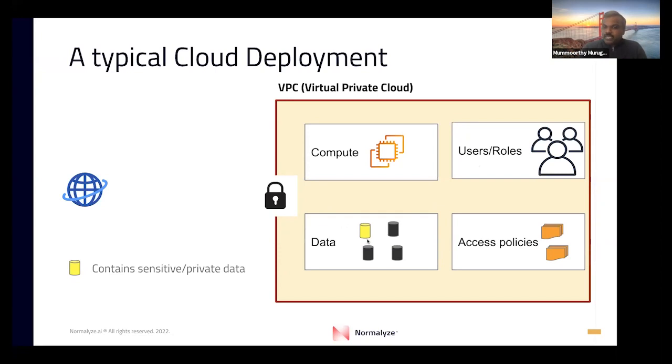In our example, let's assume that one data set here contains sensitive data. What I mean by sensitive data could be PII, personally identifiable data, or healthcare data, or finance data, whatever is important for the business.